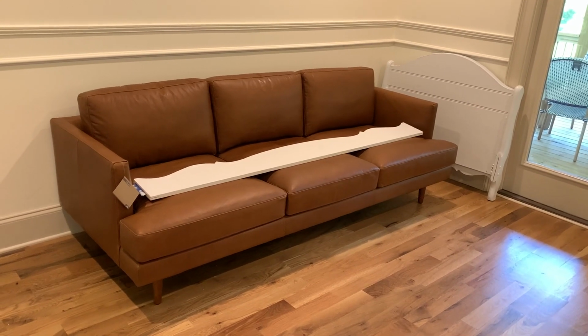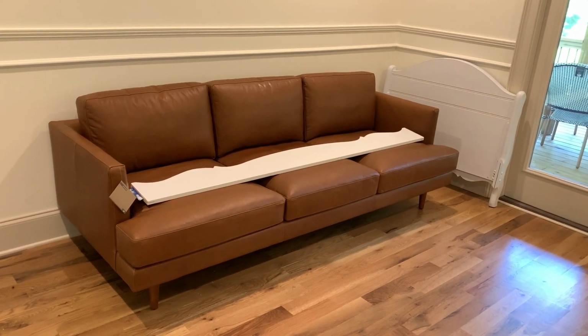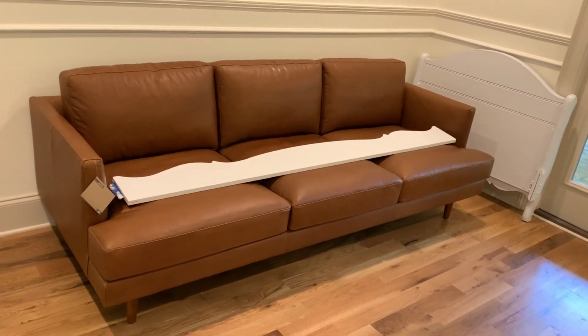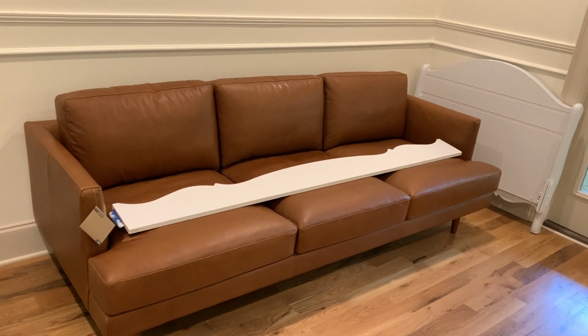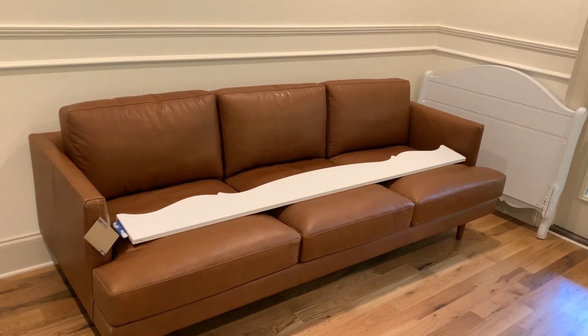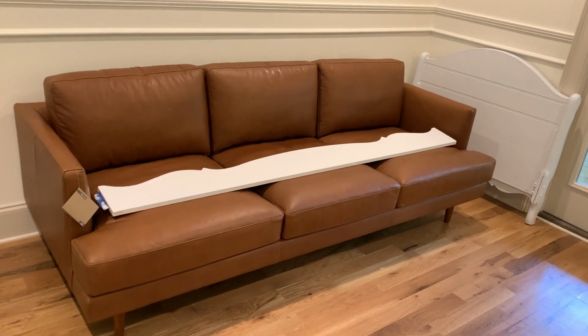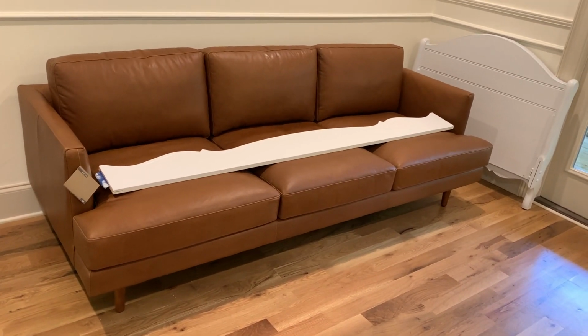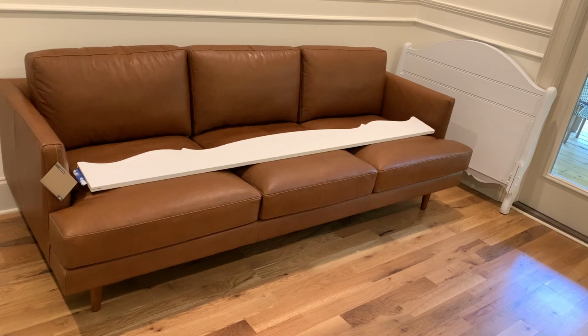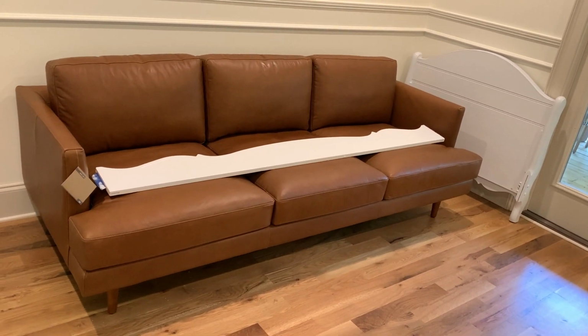I ordered this in September and it didn't come until April. And I'm going to be very honest with you all. When I got this couch, I was like, this is not it. But there's nothing that I could do about it because it's considered a custom order, because I picked the couch and then I picked the fabric, which was this leather. There was nothing that I could do.